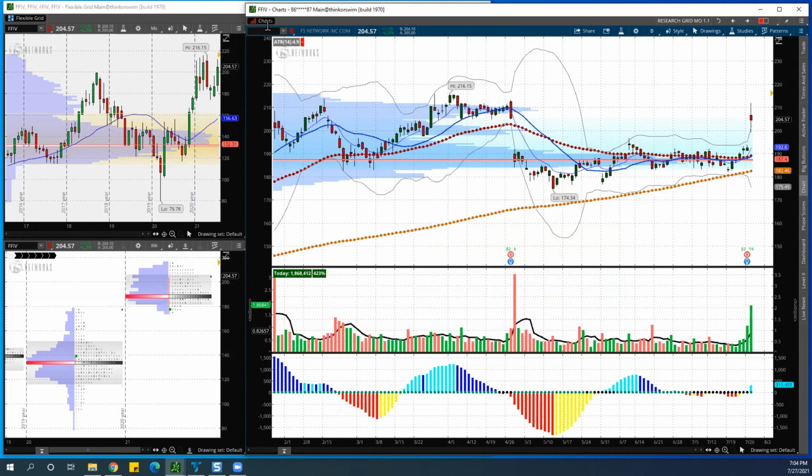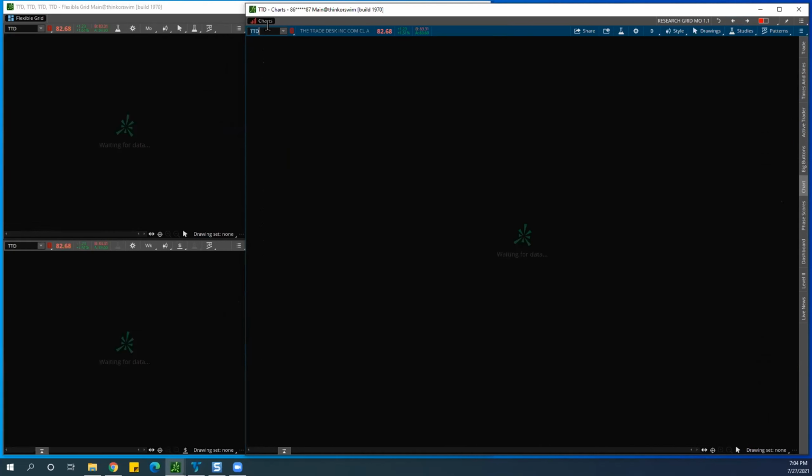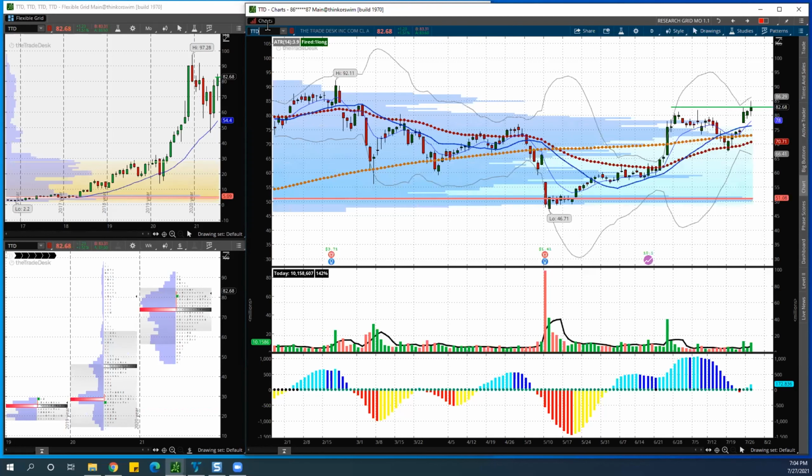SQ we already did. Snow we did. Meli we did. Twilio is another one that I have on my list. So that one's pretty clear: 415, 420. That's where we want to take it. Qualcomm, we do have it. And we have the TTD on my list right here, 82. So we try to break 85, I think 85, 86. Once we clear that one, that's a better trade.